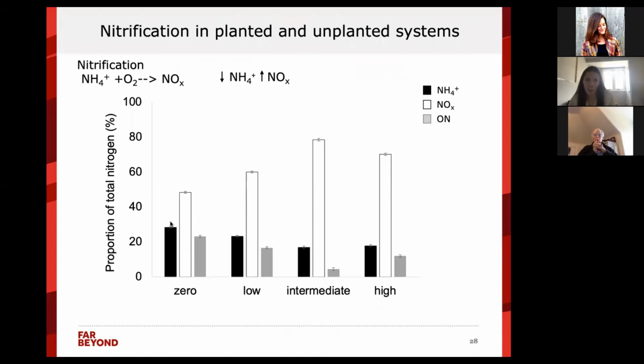So if you'll recall, nitrification involves the oxidation of ammonium to nitrate. So if nitrification is happening, we would expect a reduction in the concentrations of ammonium and an increase in the concentrations of nitrate.